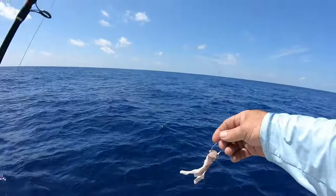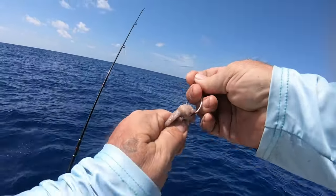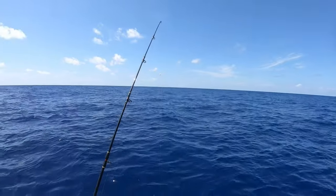All right, guys. Check out this deer meat. Piece of deer meat. We got the hook through the sinew, and you can't get it off. The last piece I had to take off with pliers. It's catching it. We're just going to leave it on here, and if we run up on another school, we're going to throw it back out there at them.